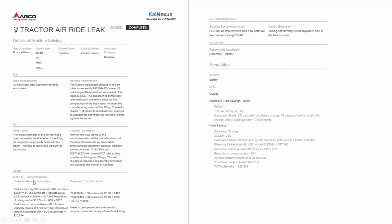the SMART validation. What's it cost the company to have these rejects, plus the cost of the project. And that's how we walk through in KaiNexus to make sure that the proper countermeasures are put in place to resolve the issues and what it costs the company.